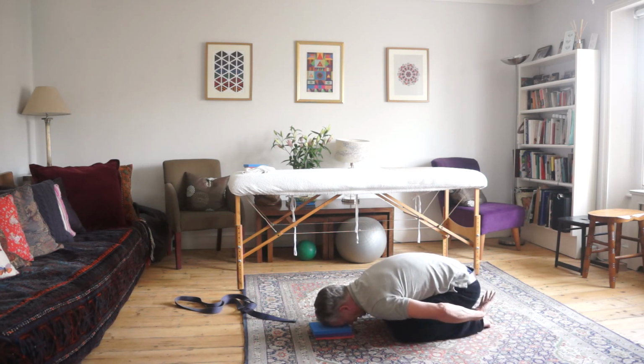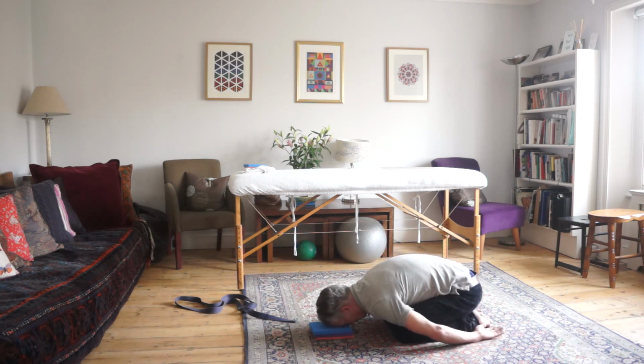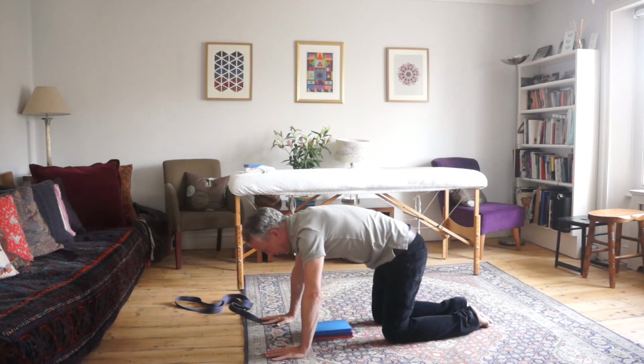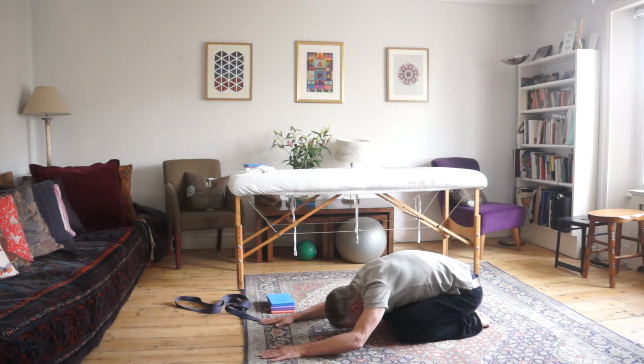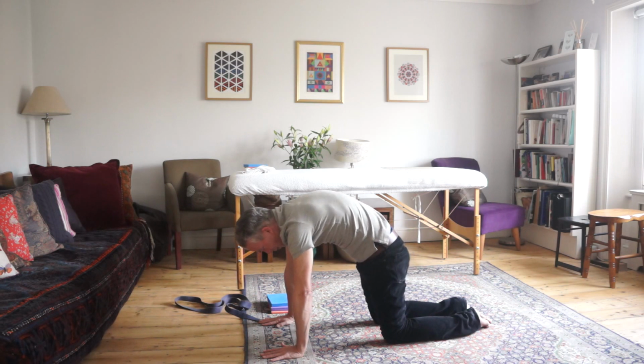Your bottom might not touch the heels, but just think of the gravity. The gravity will help release the lower back, it will help release the hips. And you can come up, maybe do that a couple of times, just going back into the prayer position. A few more cat stretches.